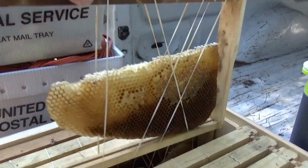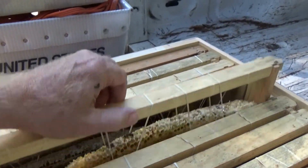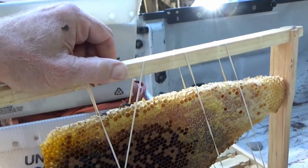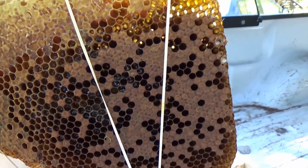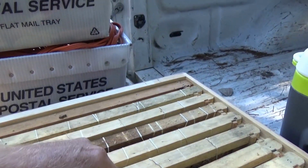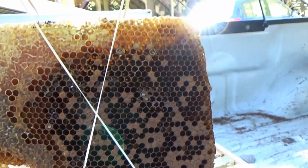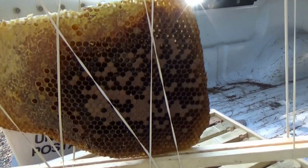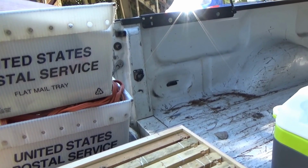I'm not saying there was a lot of brood on here, but at this time of year, that's not unusual. I mean, the pattern, very missy. So I don't really know how good this queen is. And at this time of year, you know, they're not laying as much. Actually, they're almost stopping. I mean, there's some uncapped larva in there that I see. Not a very good pattern, though. But we didn't take any honey. Everything went back into the hive.